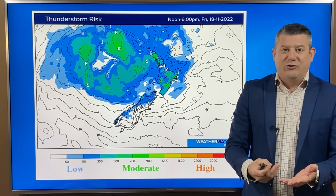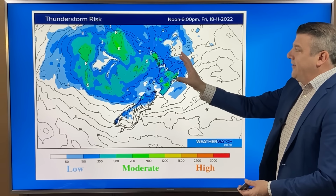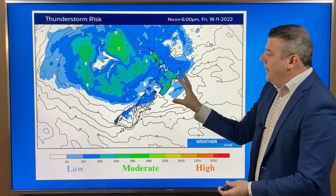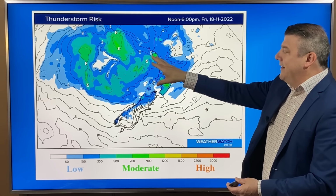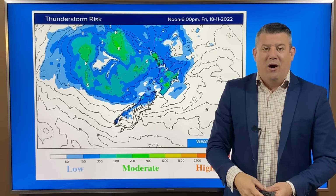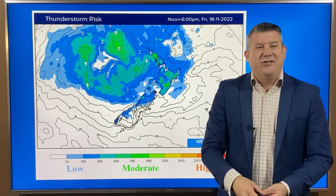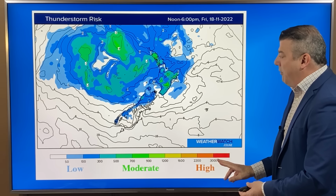So why are you all seeing thunderstorm icons, or many of you in northern parts of New Zealand? Well, this is the thunderstorm risk map we have at Weather Watch, and this is for Friday afternoon up until about 6 p.m. What you're seeing in areas with blue and green is only a low to moderate risk. But once you start getting into that moderate risk, that's when the thunderstorm icon pops up on your Weather Watch app or your forecast. So once that occurs, these maps are important to figure out, well, is this a really high risk? And it's not. It's down in the moderate section. If it was high, it would be up in the red.